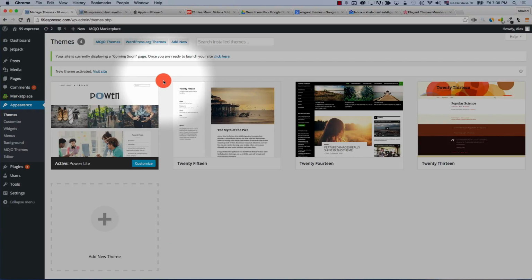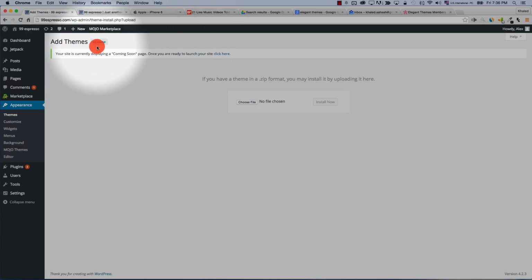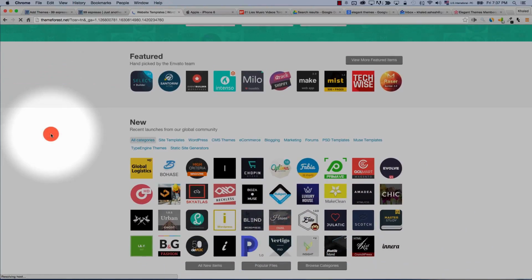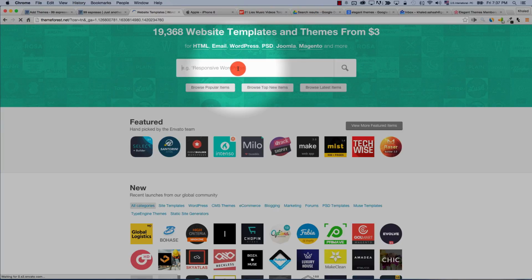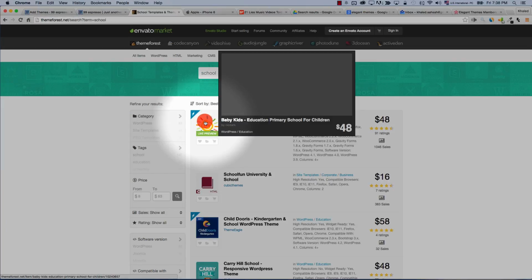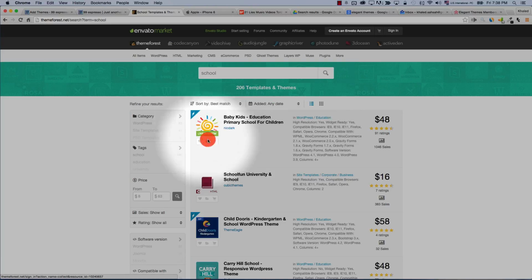Now, this was the first way of adding a theme, is simply by going to add a new theme. However, instead of browsing for themes, you can simply upload your theme, because you can get themes from everywhere for WordPress. Like one of the biggest markets is the Envato Market, Theme Forest. And here you can search for any type of theme you want. Like for example, let's search for social network, or even a school theme. So if I hover here, this is the Envato Market, I can see a preview of the theme.